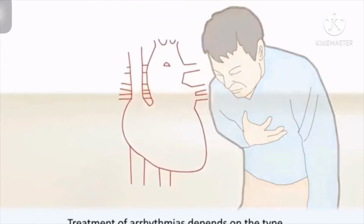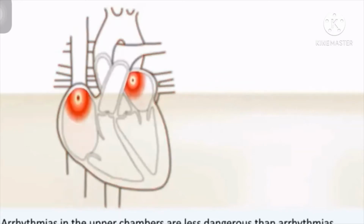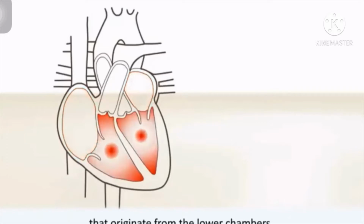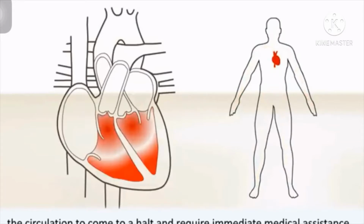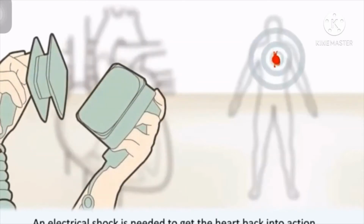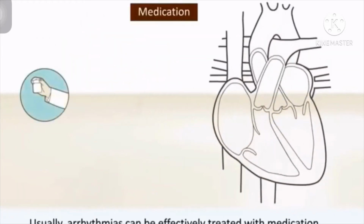Treatment of arrhythmias depends on the type and cause of the arrhythmia. Arrhythmias in the upper chambers are less dangerous than arrhythmias that originate from the lower chambers. Arrhythmias from the lower chambers can cause the circulation to come to a halt and require immediate medical assistance. An electrical shock is needed to get the heart back into action. Usually, arrhythmias can be effectively treated with medication.